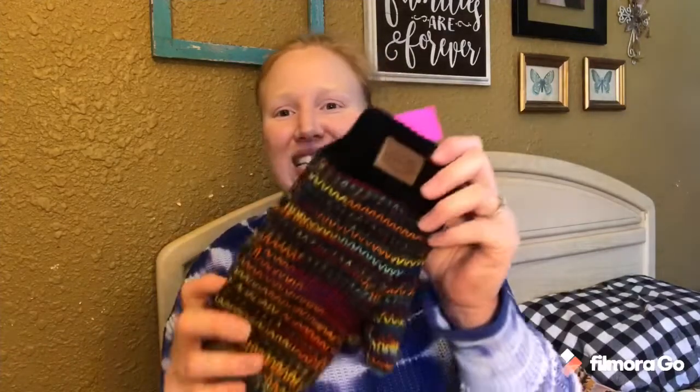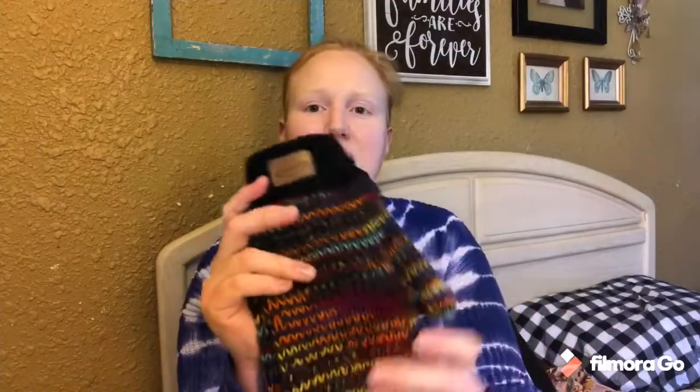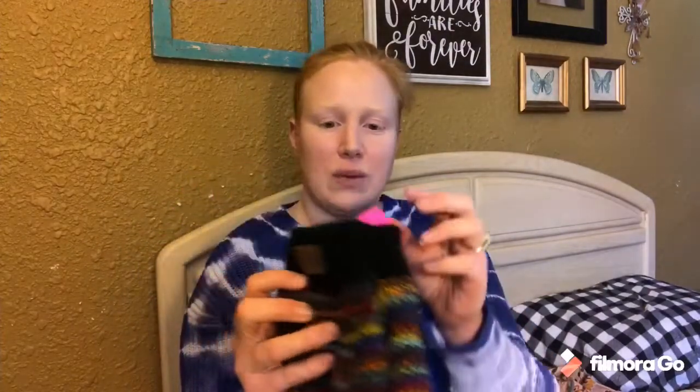I have just a couple of not really clothing, accessory type of items, I guess you could say. So I picked up this pair of mittens. They are from the brand Kyber, K-Y-B-E-R outerwear. I thought they're really cute, and they are fleece lined, so they'll be nice and warm for the rest of the winter here that we have. So yeah, I was happy to pick those up for myself.